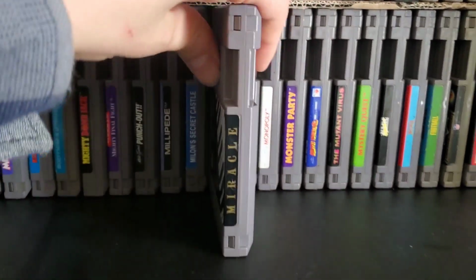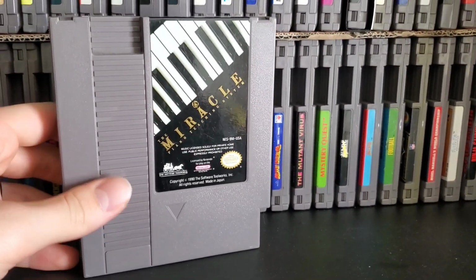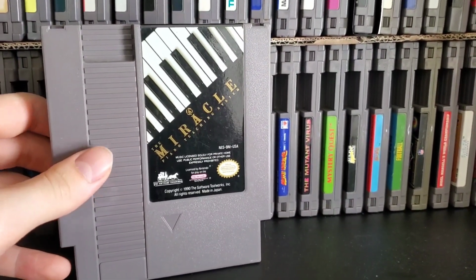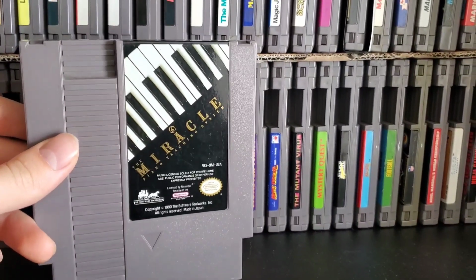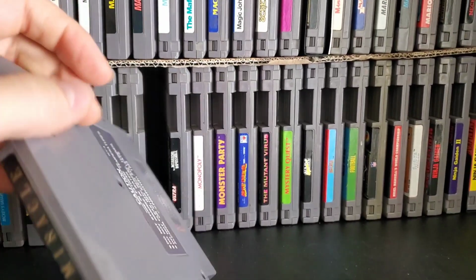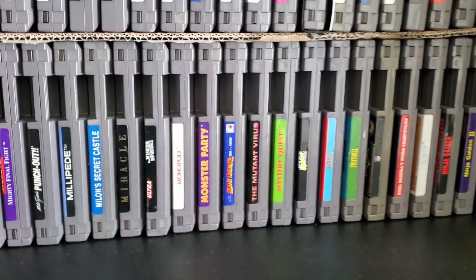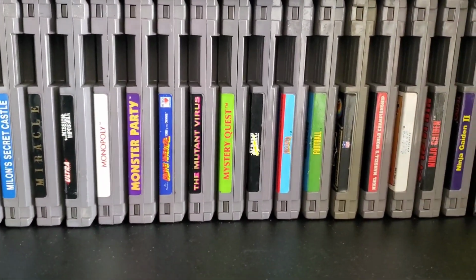Miracle, the Piano Teaching Tool. This was a game that was designed to work with the Miracle Piano accessory that came out for the NES that would teach you how to play piano. The piano itself is pretty hard to find. The game itself, I see this pretty often, so you can get this for a decent price if you look hard enough. I don't have the piano in my collection, unfortunately, so I can't really play that game properly.